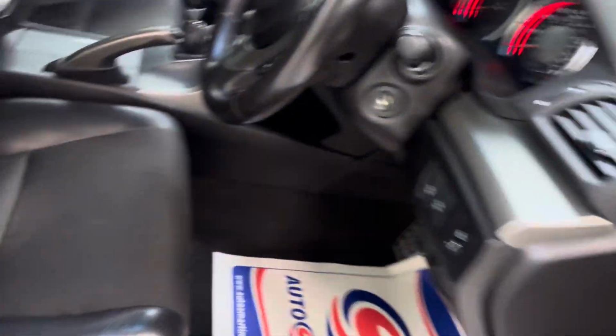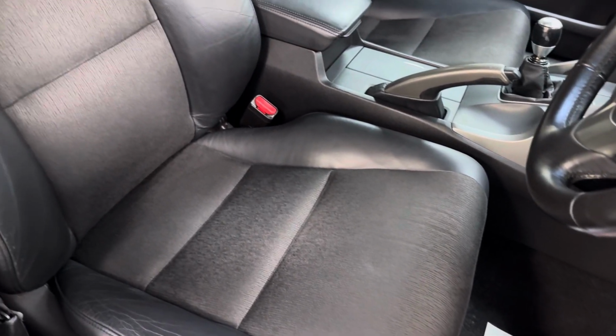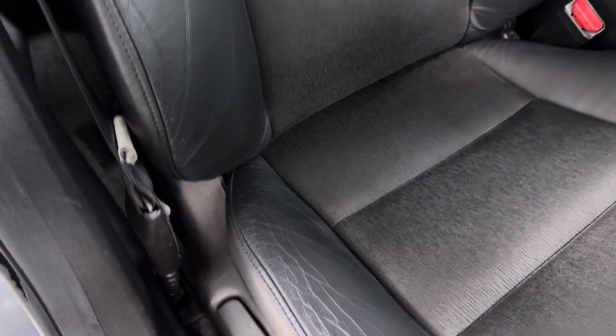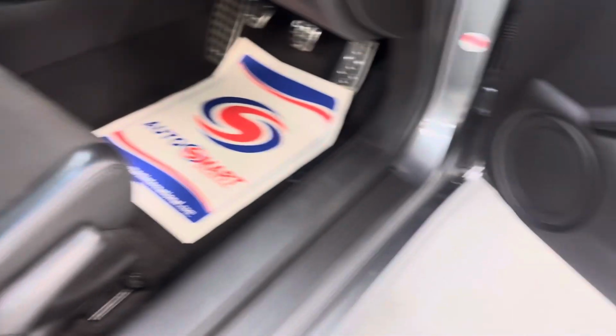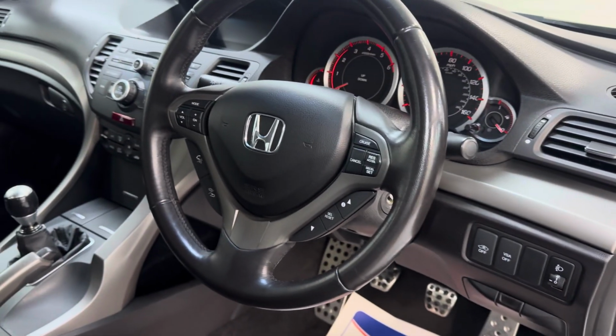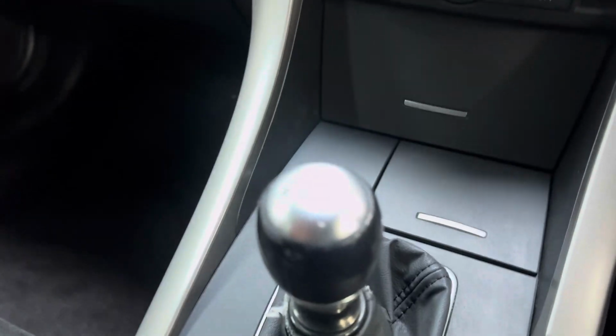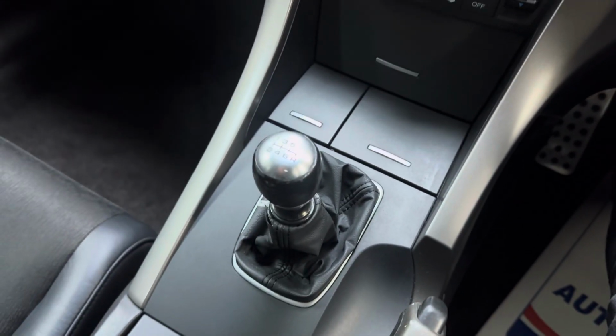As we move into the front, again, all very nice and clean. Minimal wear to the bolster. Tiny little bit down there, look. Very good. Folding mirrors, electric mirrors. Multifunction steering wheel with your cruise control. All super clean with minimal wear. Even the top of the gear knob is really good.